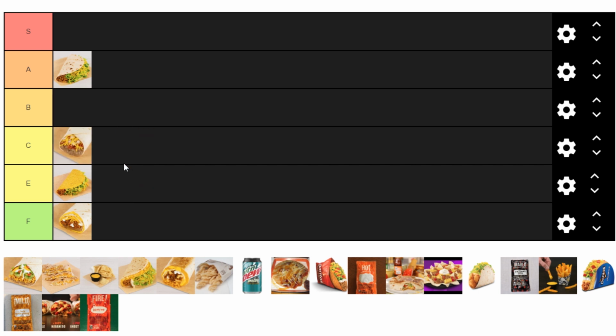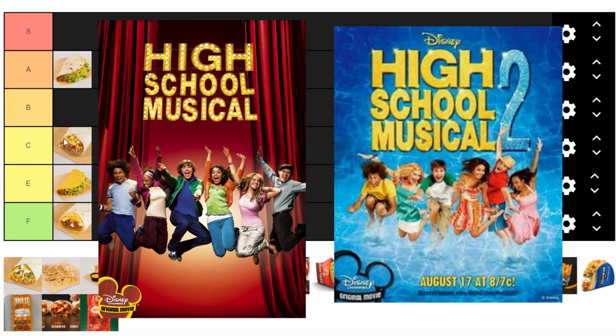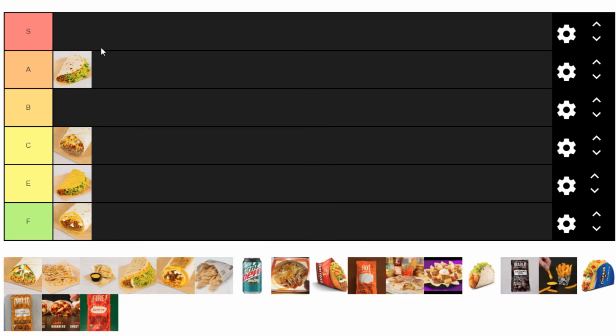in C tier, just because compared to the other items on this list, if I was doing this tier list in like 2006 or 2007, bean burrito would be up here, probably A tier. But there are just so many options now. If you're settling for a bean burrito, you're not really doing Taco Bell right.